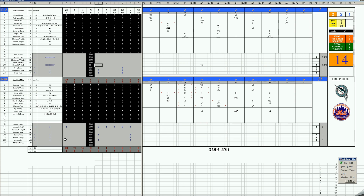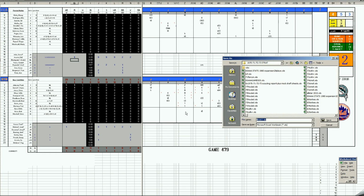Ken Reynolds gave up the homer to Willie Mays in that inning, and then a hit, a walk, and an unearned run in the next inning. And everything else is Cy Acosta. 1, 2, 3, 4, 5, 6, 7, 8, 9 hits. And yeah, 9 runs. Oh boy, yeah, they're all earned. That's going to sting the old ERA. And he walked 2 and struck out 2. And he gets the loss.